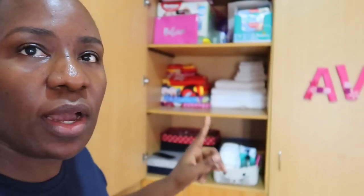Alright, so guys, I'm making progress now. I'm done with the wardrobe. I finished decluttering and arranging it. Let me move my phone. Yeah, so that's the final look for now. I just hope that it remains like this for a while.